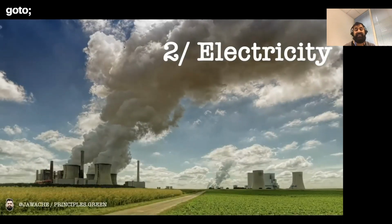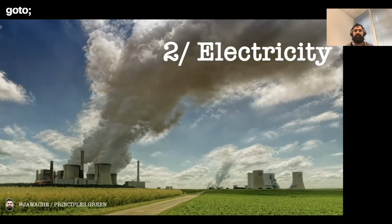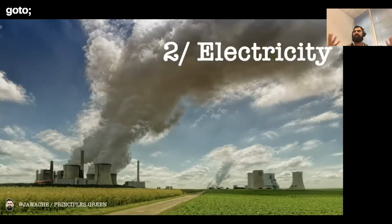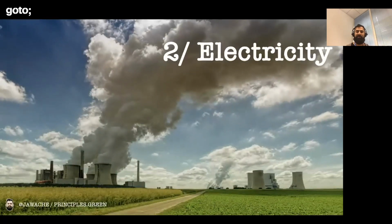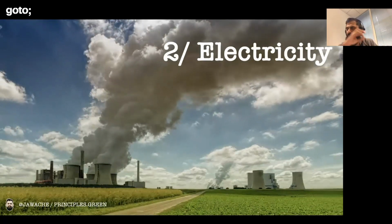The second principle is electricity. Now, I used to think electricity was incredibly clean. You don't think of it as dirty, do you? When you plug your laptop into the wall socket, your hands don't get dirty. There's no smell. There's no exhaust pipe on your laptop. Imagine if there was. So we think, or at least I used to think, of electricity as incredibly clean.